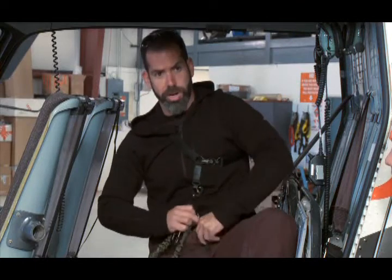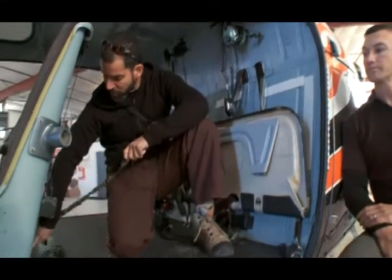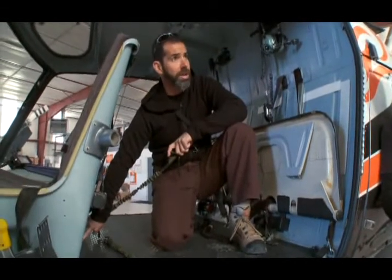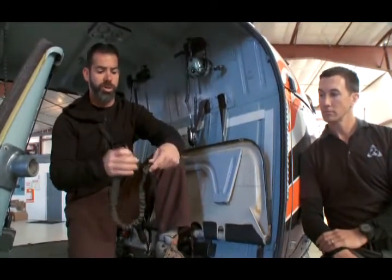But on this particular aircraft, one of the dilemmas is I cannot get this carabiner into this hook portion of the aircraft. Okay, so it won't fit because these rings are too small. So what I'm gonna have to do is actually reverse it. So again, you're constantly compromising what you need to do to accomplish that mission.